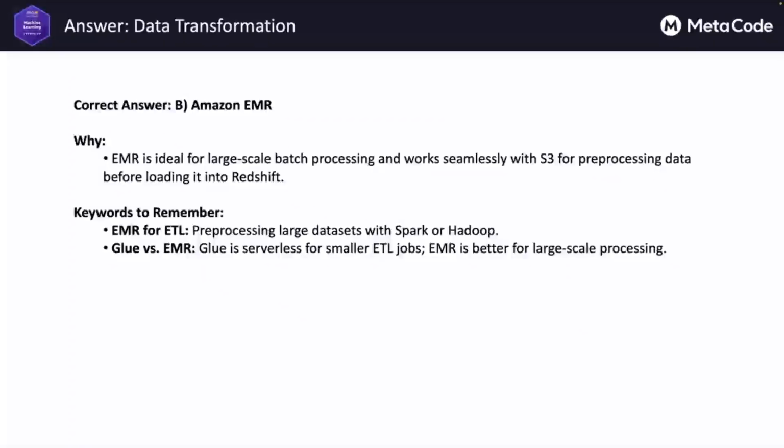So the correct answer is B, Amazon EMR. EMR is designed for large scale batch processing and works seamlessly with S3 for data pre-processing. If your task involves filtering and aggregating massive data sets, EMR is the ideal choice.